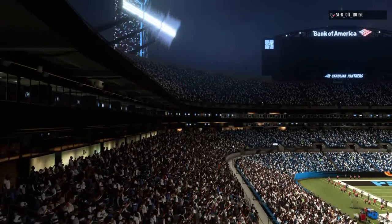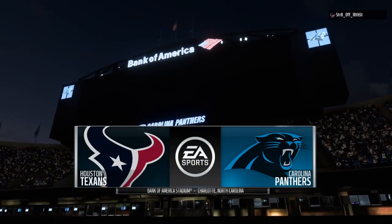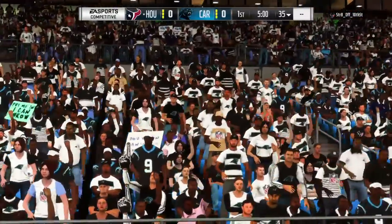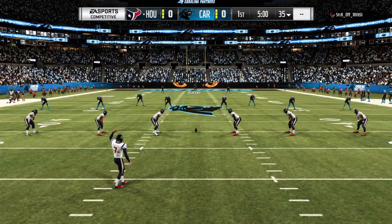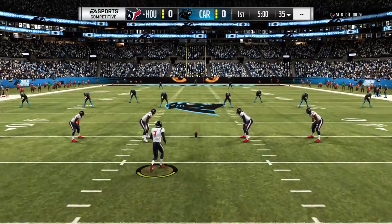The NFL on EA Sports brings us to North Carolina and Bank of America Stadium here in Charlotte. Just a few moments ago, this building was shaking as the Carolina Panthers emerge from the tunnel here in Charlotte. They are ready to go as the Panthers are set to match up with the Houston Texans.